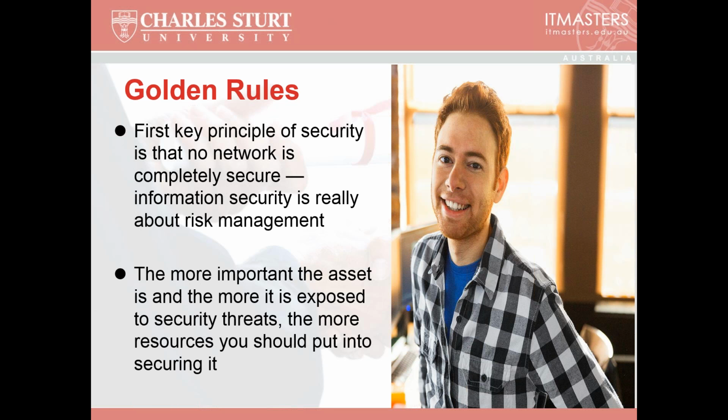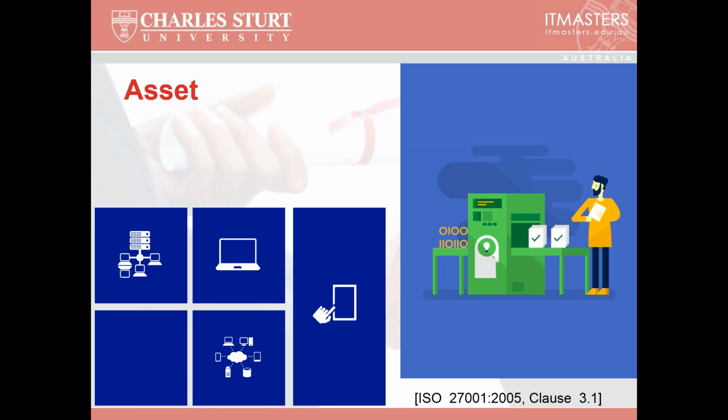To be able to stop the bad guys, we have to understand what our assets are. So an asset is sometimes your laptop. Which one is more important? Your $2,000 worth of laptop?